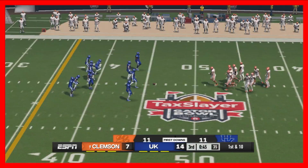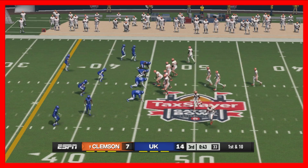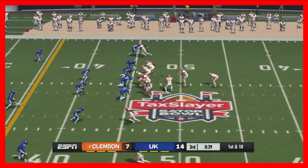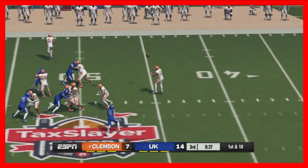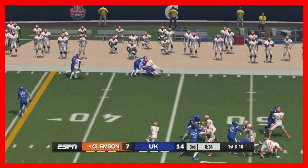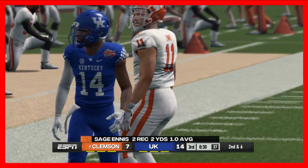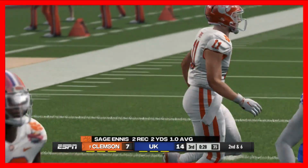From the 46-yard line, it's first down. Throws to the right to his fullback, brought down around the 42-yard line. That makes it second and six.